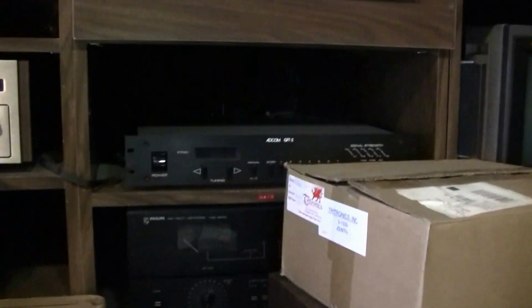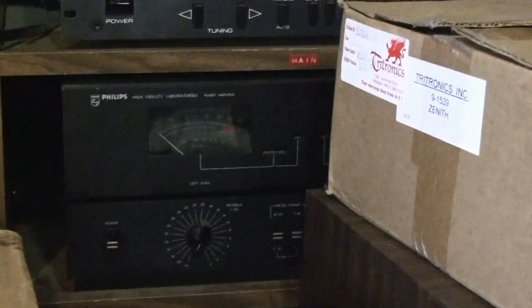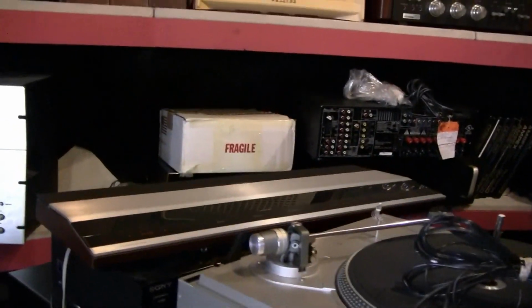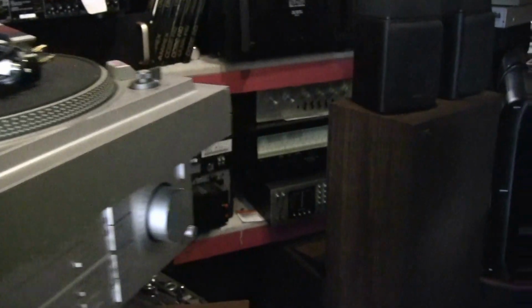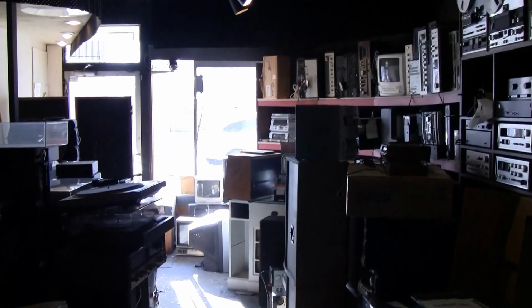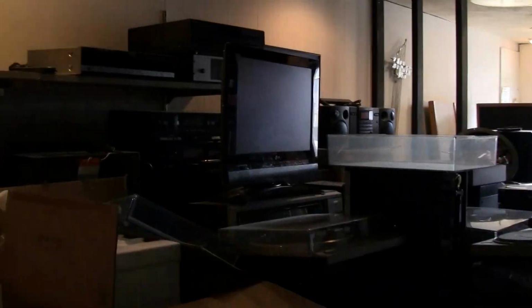What's that? Adcom. Another Adcom. There's a real nice Philips. Looks like amplifier and preamp. That's pretty rare. Looks like a Bang & Olufsen 2400. That's a pretty cool piece. I mean, there's just literally stuff everywhere. Camera can't even fit it all in frame.